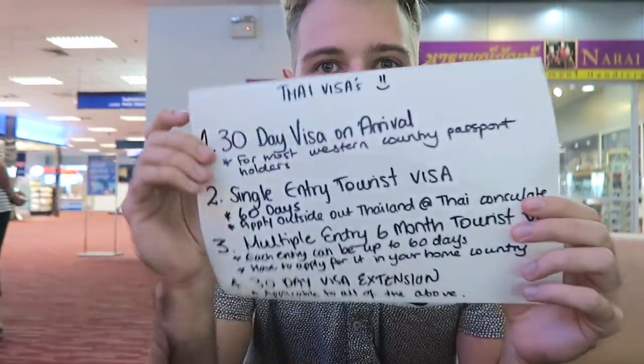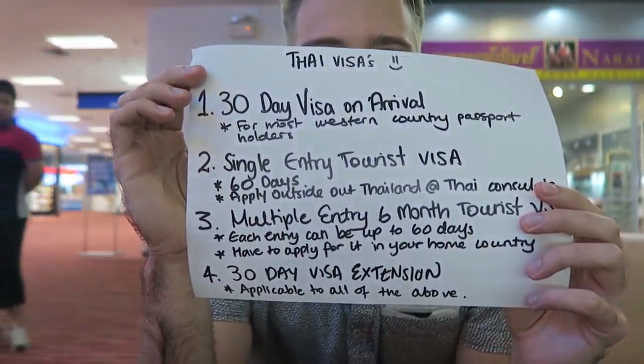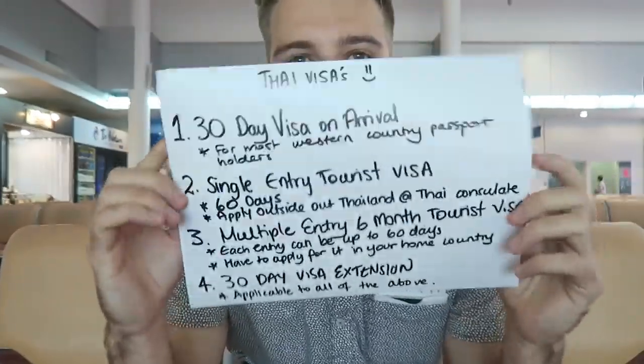So option number one, you can get a 30-day visa on arrival. That's what we've done. You don't have to pay anything. You just arrive and you get a 30-day visa on arrival. Pretty simple. Second one is a single entry tourist visa. Now this one you get for 60 days, but you have to apply from outside Thailand. And that could be anywhere where there's a Thai consulate. It doesn't have to be your home country.